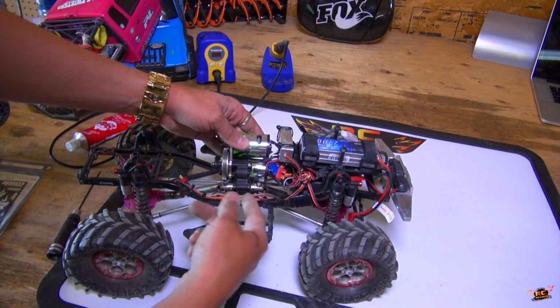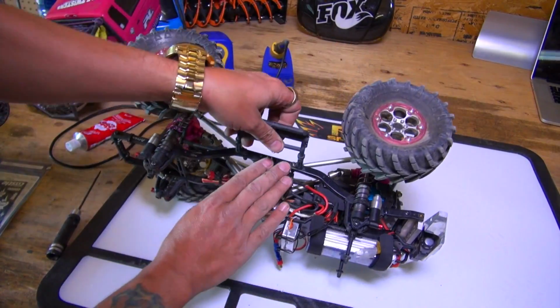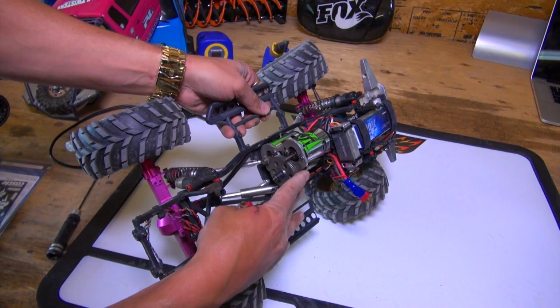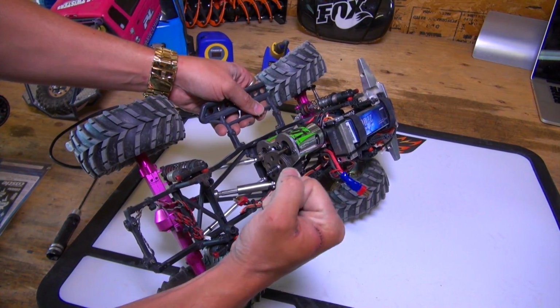Now you know. I'll be finding out more. Yeah, the bottom motor is a little bit hot. I wonder how the mesh is. Oh, good. Oh, I lost a pinion. That's why. Oh, darn it. Next time.